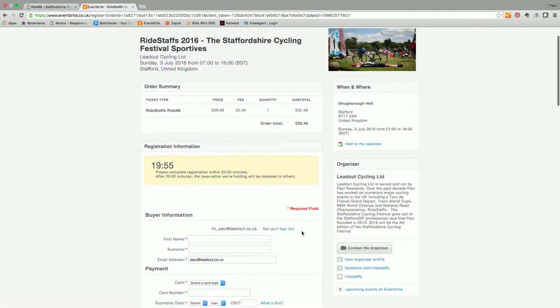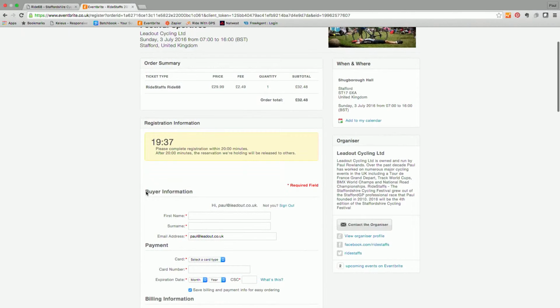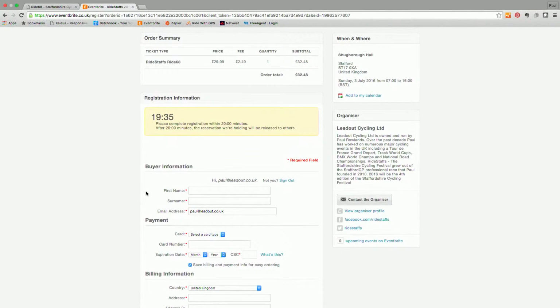Okay, so you can see here on the checkout page, it gives you a summary of the ride that you've entered, the Eventbrite fees that you've been charged for processing that entry, and you can see there's a clock ticking down just here, which tells you how long you've got to complete the entry process. We give you 20 minutes, after which either you'll have to start again or come back another day to complete the process.